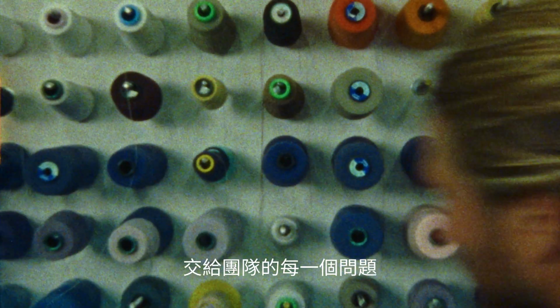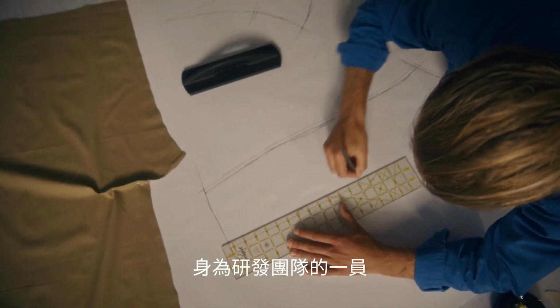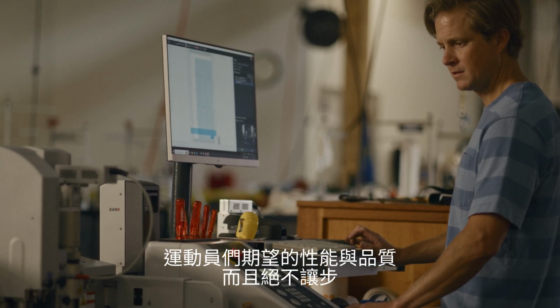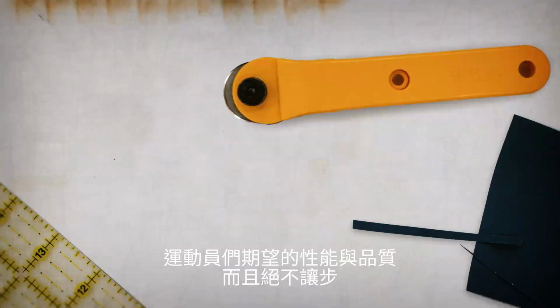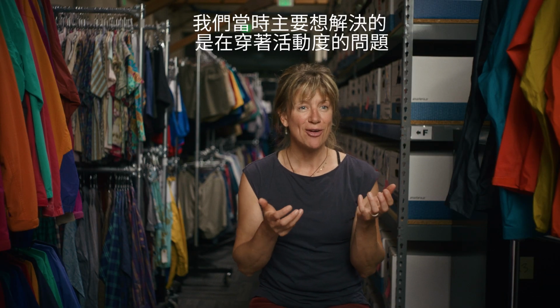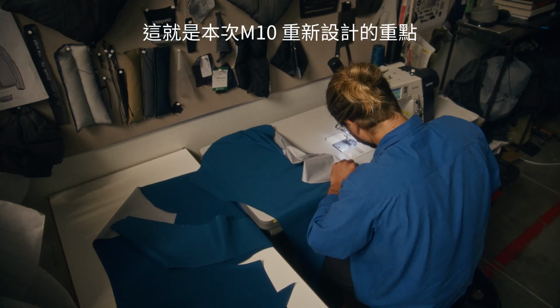We take it really seriously when we task the Forge with a problem to solve. Being a part of the R&D team, we have time and space to explore. You can truly just deliver what the athletes are hoping for without compromise. Mobility was the primary function we were trying to solve for. We're seeing people climbing faster in the mountains, and that's what this M10 redesign is addressing.